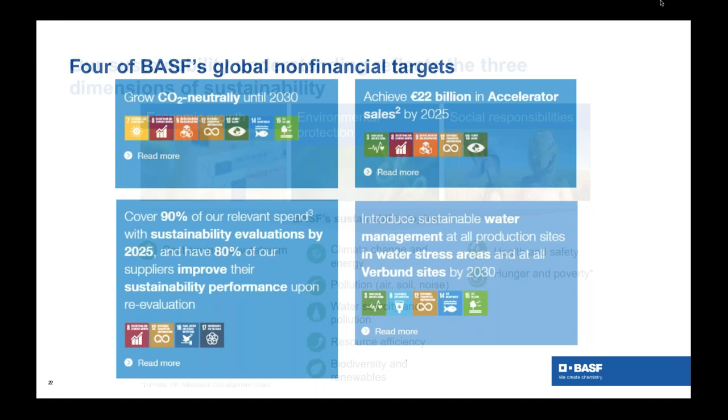But it's not all about money. BASF, in fact, has 8 global non-financial targets, really aggressive targets to achieve, and 4 of which are focused on sustainability. So I wanted to tell you about these 4. The top left talks about growing CO2 neutrally until 2030.